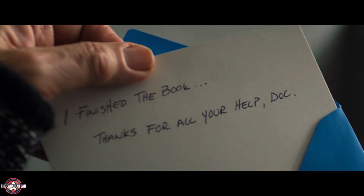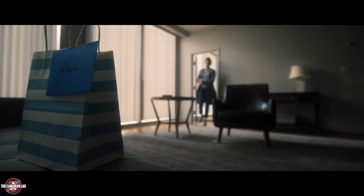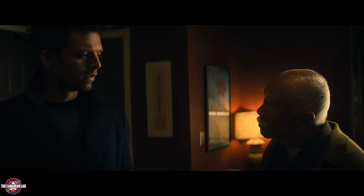He also sends a thank you note to his actual therapist along with his book. With all the names now crossed, the fact that Bucky left her a thank you note goes to show that despite Bucky's reluctance, she still got through to him. And if it wasn't for her, maybe he would have never gotten the idea of amending.